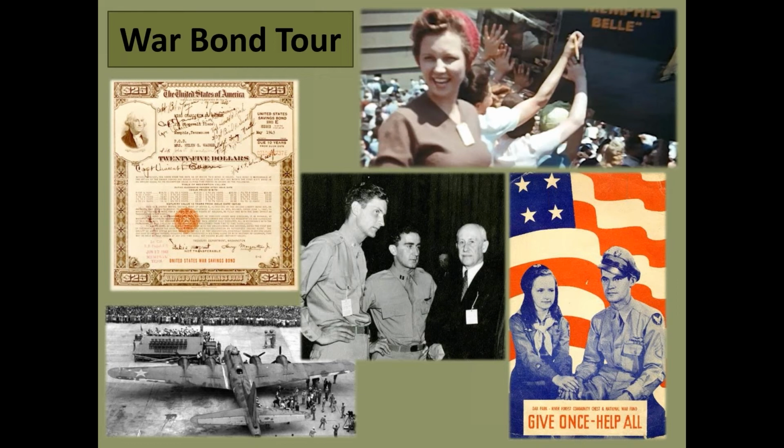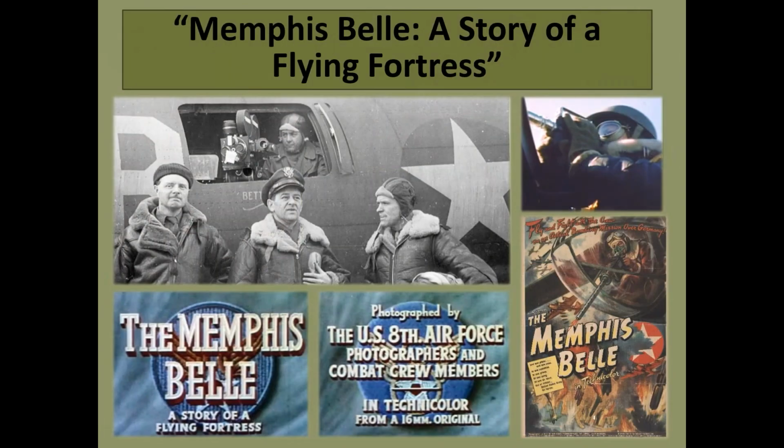And some of the pictures that we're looking at here, there's a war bond that was actually signed by all the crew on the upper left, and ultimately was cashed. On the upper right is a picture of some female workers at Long Beach in California, and then in the middle is actually a picture of the Memphis Belle's pilot and co-pilot standing with Orville Wright at NCR in Dayton. And on the bottom left is the Memphis Belle at Patterson Field, which of course is now Wright-Patterson Field, and the place where the Memphis Belle is now preserved and displayed.